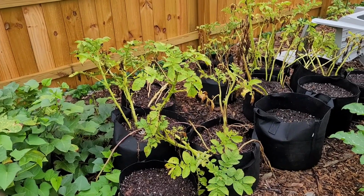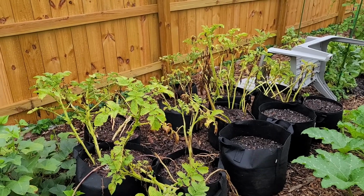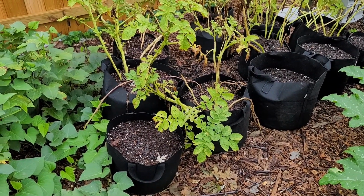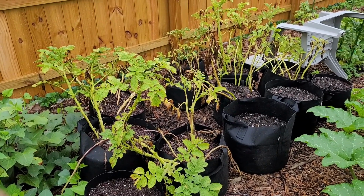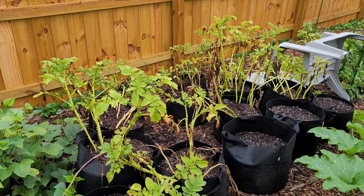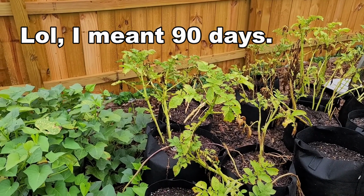Well, the potatoes aren't doing well. It is time to harvest them. I've already harvested, I think, 3 or 4 of the grow bags, and I actually went ahead and put another potato back into the grow bags, figuring why not try to grow another crop, because, hey, I've still got about another 30 days of growing with her, but these need to get harvested.